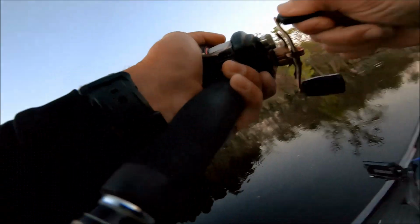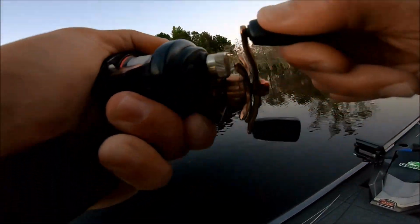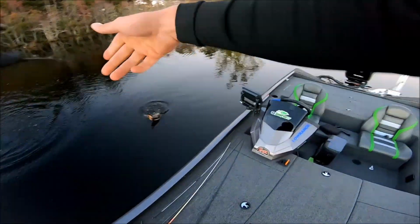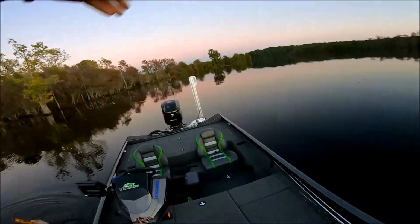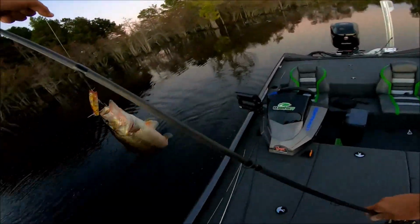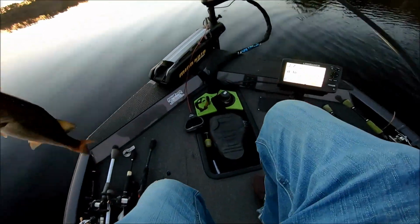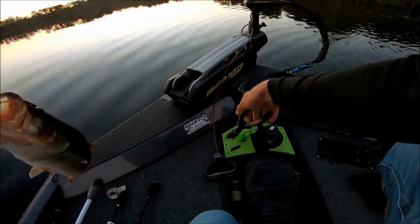It's a big one. No, he's not as big as I thought he was. My God, he crushed that thing when he bit it. Oh, he ate it pretty good. Yeah, I thought that fish was a doggone big one when he bit it. I'm not even gonna take a chance with him with the old pliers.